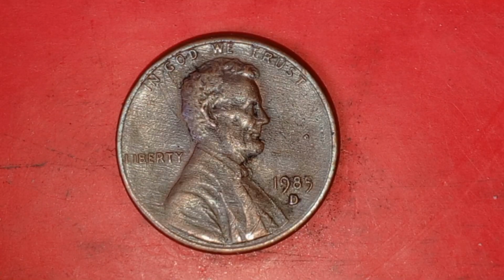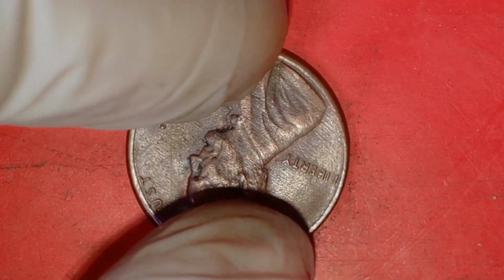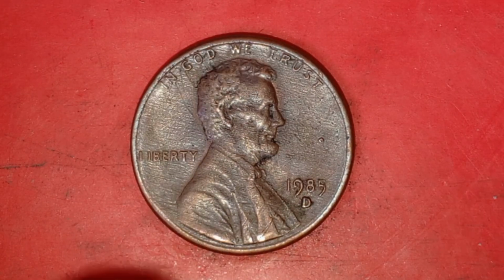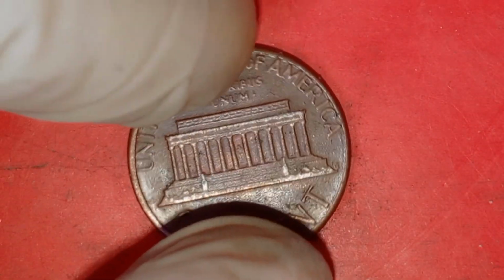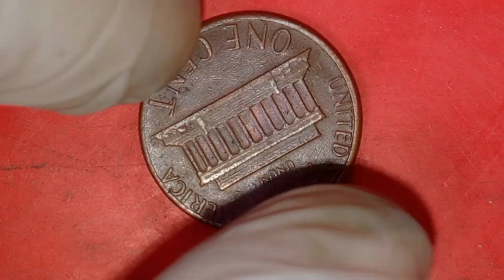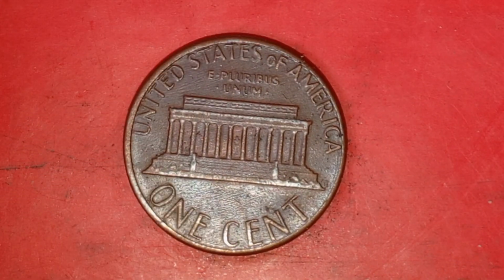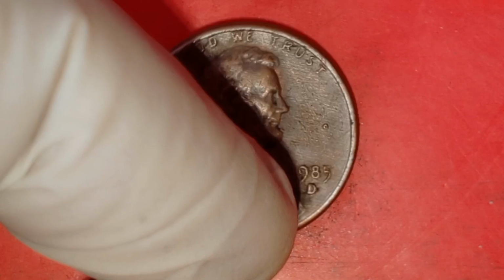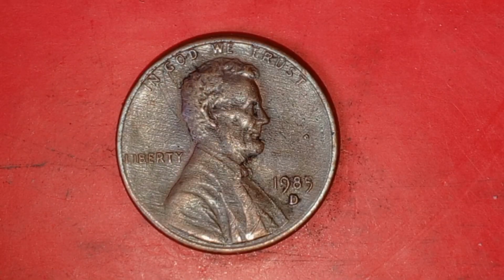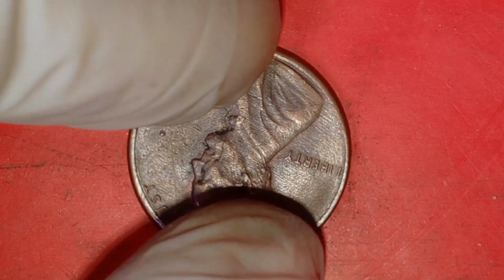Now, let's talk about the real jaw-dropping part of the value. In 2018, a 1985D Lincoln penny with a double die obverse error sold for over $1.3 million at auction. Yes, you heard that right. $1.3 million for a penny. While not every 1985D double die penny will fetch this amount, some can still sell for hundreds of dollars or even thousands, depending on their condition. The key factors in determining the value are the quality of the doubling, the overall condition of the coin, graded from good to MS70, and the demand among collectors.